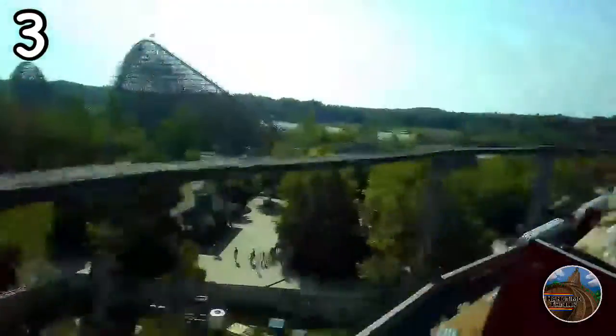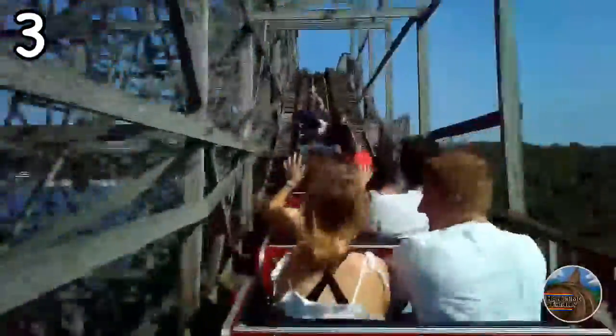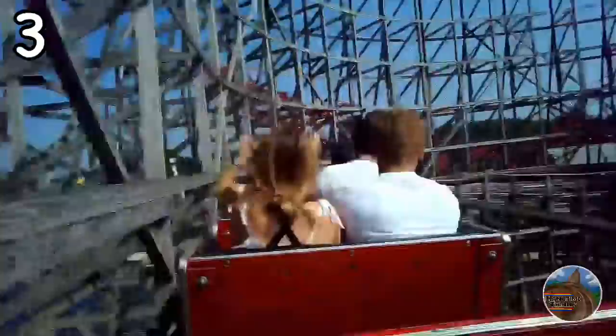It can be shaky, and if you ride in a wheel seat, it can get brutally rough at points, and aside from the first drop, there really isn't any airtime to be found. There may be 1 or 2 slight pops on 1 or 2 of the airtime hills. However, aside from that, you kind of just have a shaky, old, and not very good wooden roller coaster.